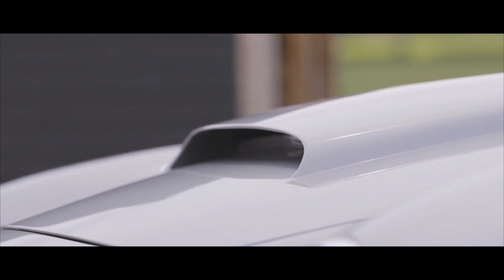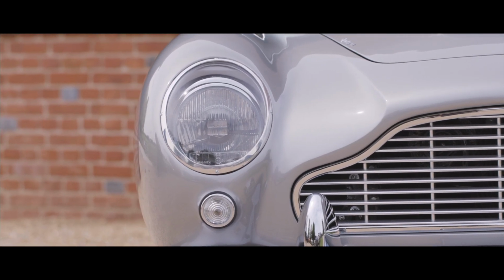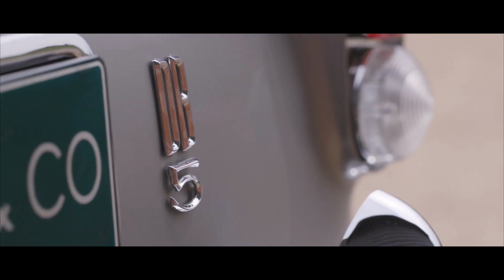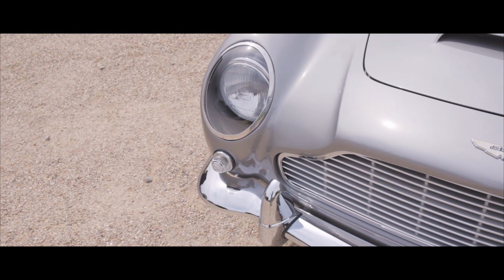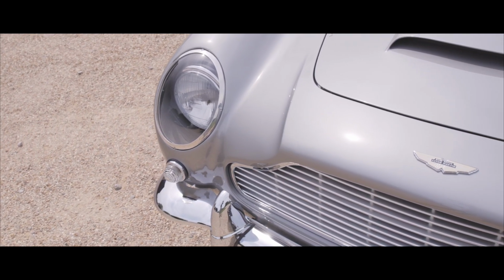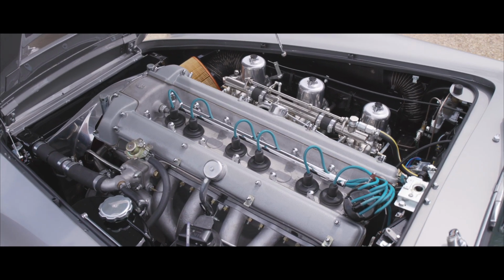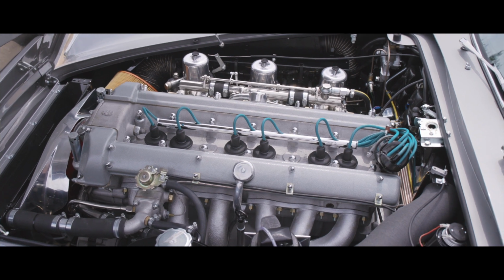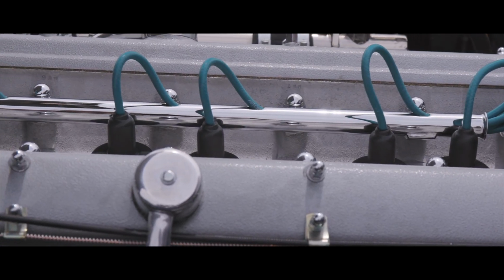A full body-off restoration, the DB5's chassis, body and metalworks were either completely restored or replaced with new, prior to the body being prepared and refitted. Painted in Silver Birch to the highest quality, the car was then reassembled with all restored and new components, including the originally fitted engine, also rebuilt, and which retains its original numbers and stampings.